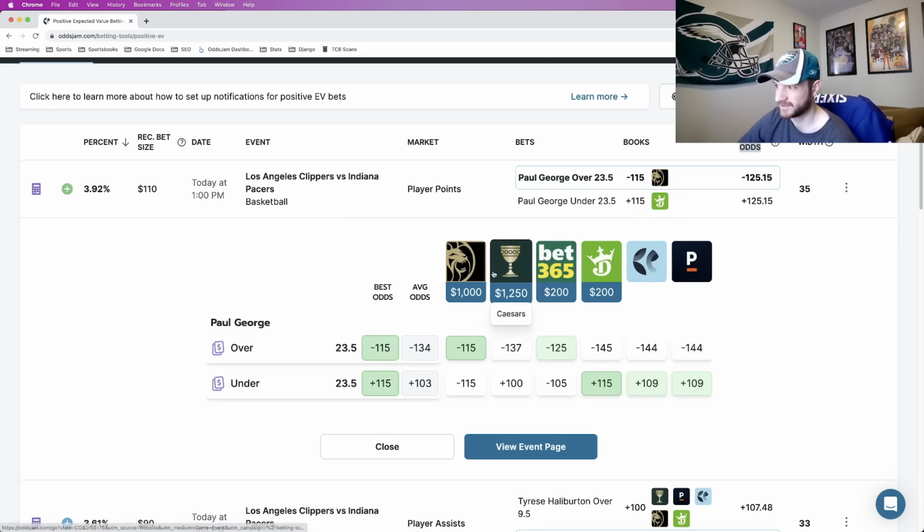And then look at every other book. Caesars, minus 137. DraftKings, minus 145. And Pinnacle, minus 144. Pinnacle is, on average, the sharpest sportsbook in the world, so you definitely want to give Pinnacle the heaviest weight, but you still want to compare to the rest of the betting market as well. And as I said, this is truly an outlier. DraftKings minus 145, Caesars minus 137, and even, like I said, Bet365 minus 125, still an outlier. So every other sportsbook prices it pretty decently above, meaning more favorable, more likely to occur than the BetMGM line, and that's exactly what we're looking for in the long run.